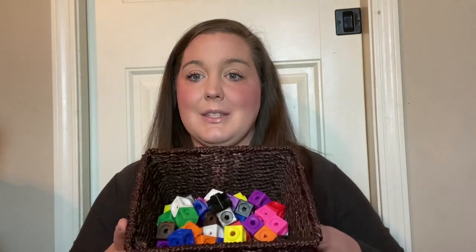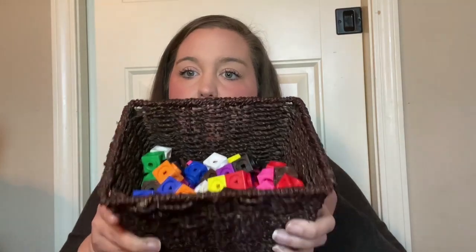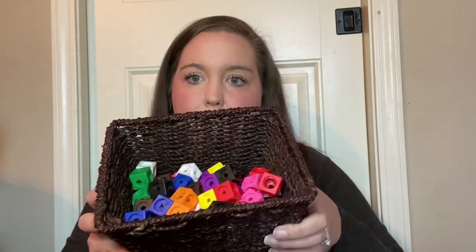The next thing that is always in my homeschool cart are manipulatives. These are our favorites. They are just little blocks. We use these for math. We sometimes use these for my 4-year-old, for her to learn colors, sorting, patterns. There's just so many little things. Spelling, you can use these with spelling words. There's so many things that you can do with these. So these always stay in my homeschool cart. We use them every single day, mainly in math, but sometimes in spelling and other subjects. So these little cubes.